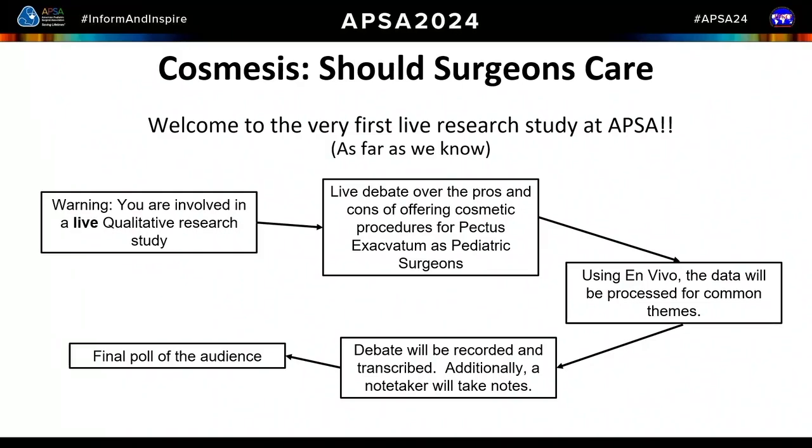I'm hoping this works. You are now being included in a live research study, all right? If you do not want to be involved in the study, you don't have to be. You will not be identified. But we are going to have a debate, and we are going to debate the pros and the cons of treating patients just for cosmetic purposes for their pectus. We are going to take this debate and record it. We're going to transcribe it. We're going to put it through NVivo, which is a qualitative software platform, pulling out major themes of the debate. And we are going to publish the results of our debate in JPS. They have not agreed to it, but I'm going to force them. I'm going to ask nicely.